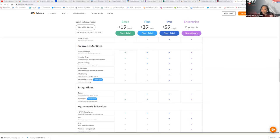So with TalkRoute, you will have the option to pick a telephone number. You're going to get assigned kind of a toll-free number, but you can also pick one within your zip code, one that's kind of close and easy to remember. And if you already have an existing business number that you've set up somewhere else, you can port that number. And TalkRoute actually has instructions on exactly how to do that.